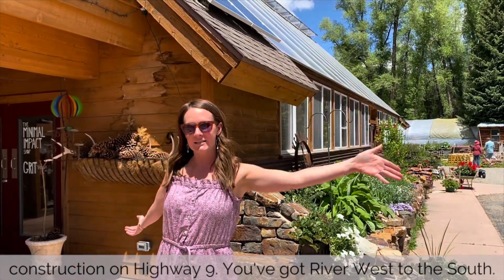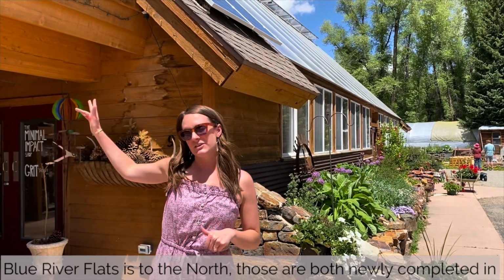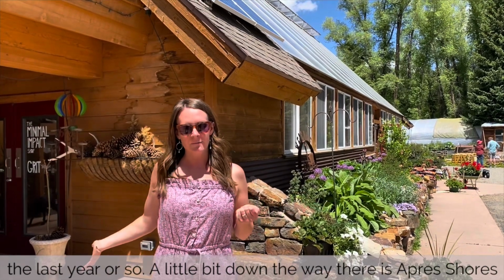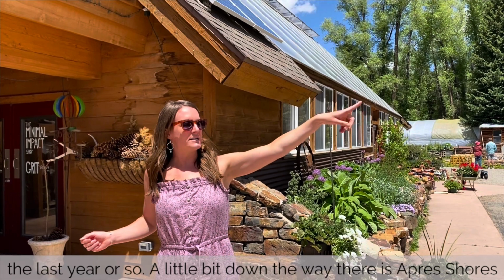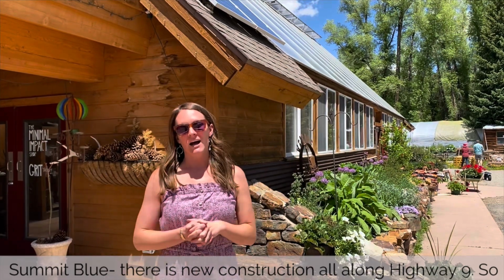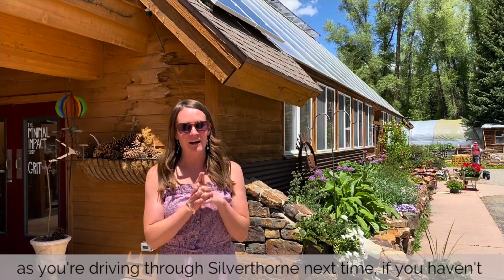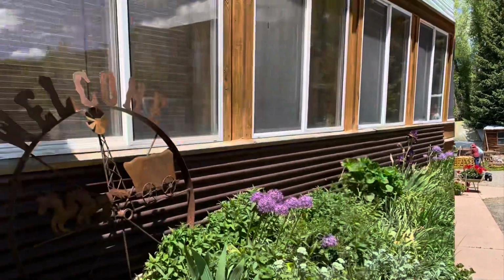We've got River West to the south, Blue River Flats is to the north. Those are both newly completed in the last year or so. A little bit down the way, there is Opry Shores, honestly, Summit Blue. There's new construction all along Highway 9. So as you're driving through Silverthorne the next time, if you haven't stopped in, be sure to stop in. The Alpine Center is awesome.